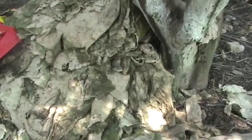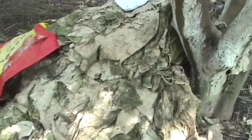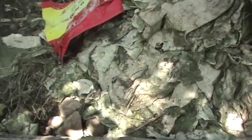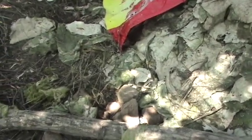For some reason, here's a whole pile of what look like leather skins or cloths, but what I think they may be is the skins from some of the product, but I'm not sure.